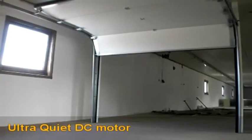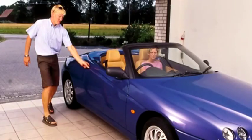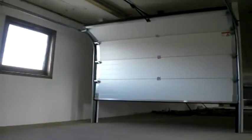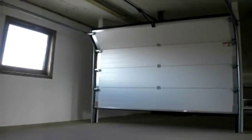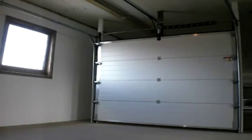Ultra quiet DC motor. You will never have a problem of waking up the whole house when you need to leave to work early in the morning with our ultra quiet DC motor. It has an inbuilt noise reduction system with less vibration, offering a more smooth and reliable operation without the noise.